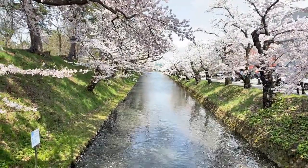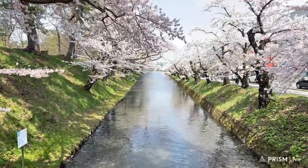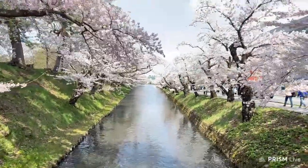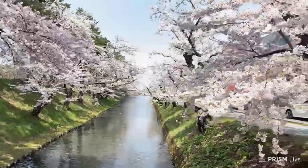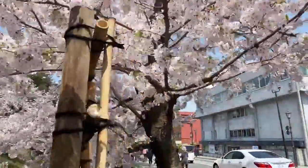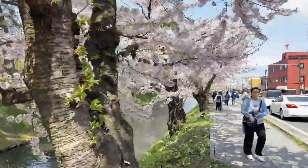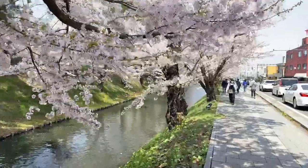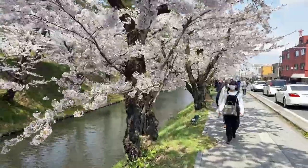Let me go back to the gate and let's go to the Tenshu, the tower. Okay, and let's see the mountain, Mount Iwaki. It's up above the lake. It looks like Mount Fuji. So beautiful. I think you can see it today, but it starts to get cloudy. But I think you can see it.